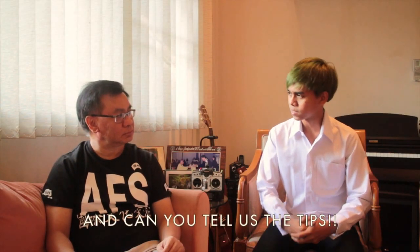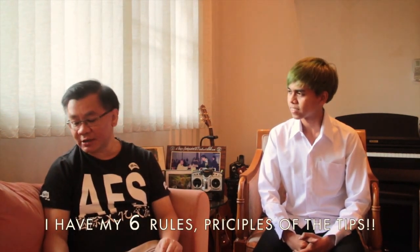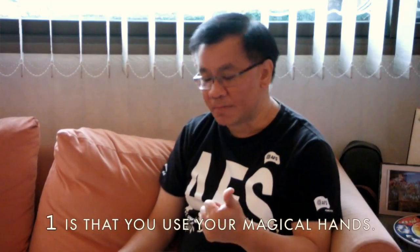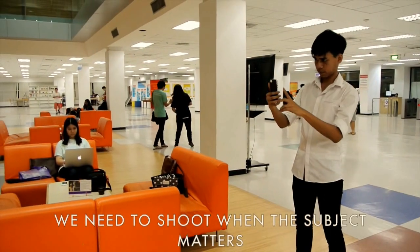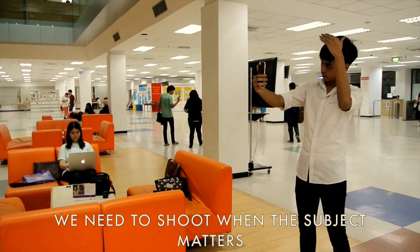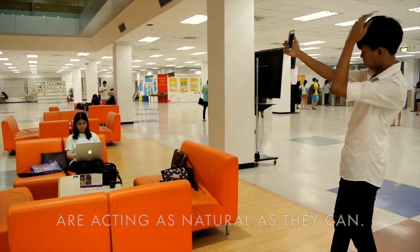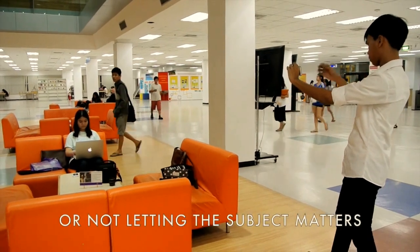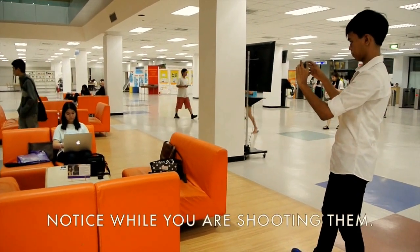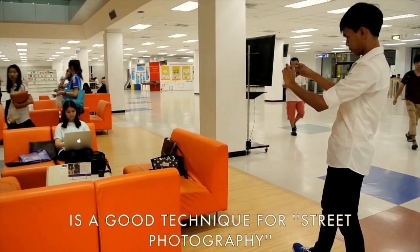And can you tell us the tips? Yeah, very simple. I have my six rules, principles of the tips. One is that you use your magic hand. We need to shoot when the subject matter is acting as natural as they can. Therefore, candid, or not letting the subject matter notice while you are shooting them, is a good technique for street photography.